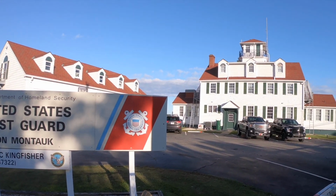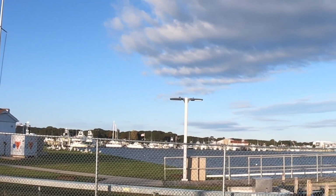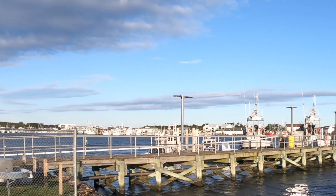And of course you can't forget the heroes of Montauk, the ones that watch over the commercial fishermen as they go out and capture our dinners, the Coast Guard.